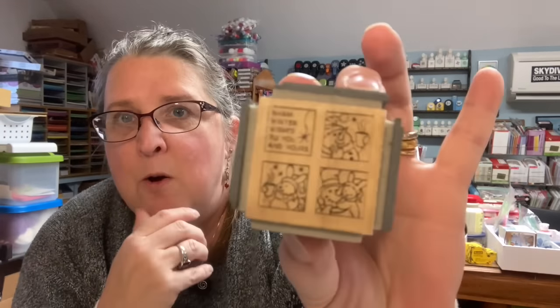Then this cute little block. This is by Stampendous. Unfortunately, I didn't look at it too closely. This was only $3, and it's supposed to have 4 stamps on it. Somebody's ripped off one, but it's got some really cute little designs. I have all but I'm missing the snowman and the bunny.